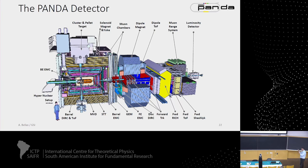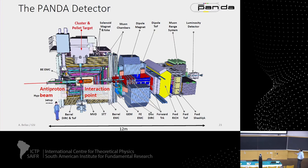Some of the systems will be there earlier, some of them later. This we will see in the schedule later on. But it's a detector which has the interaction point here in the middle. It's about 12 meters long and has the anti-proton beam coming here from the left. And as I said, the interaction point here, the target material, the target is then injected here.